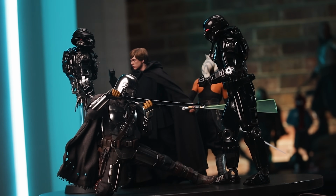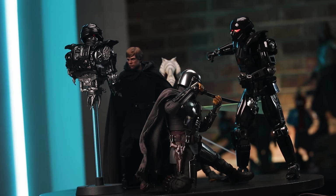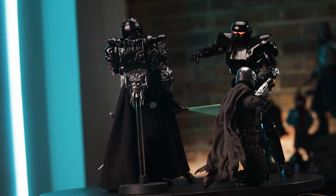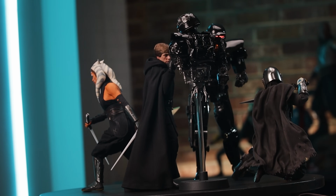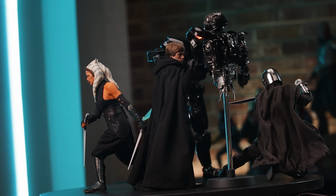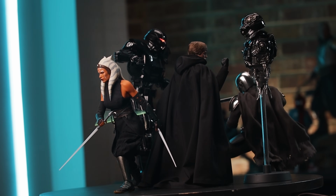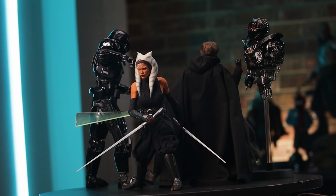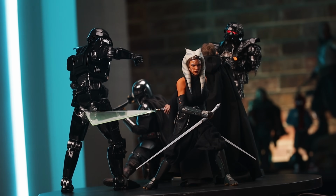But let me know your thoughts on this. Is this the ultimate Luke? I think it is. Movable eyes, badass scene, badass Jedi. I mean, just as accessories, it's got the damaged Dark Trooper. It has everything. It's got a great sculpt. I don't know what else you would possibly want from a Jedi Luke. Along with Ahsoka, man, they look good together. But let me know your thoughts in the comment section down below.